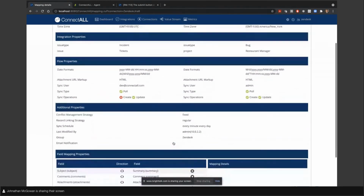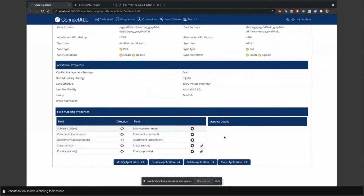And then we can also set up the individual fields as well. You can see that down here at the bottom. These fields are automatically retrieved from each application. No coding experience required. This is all very point and click. ConnectALL walks you through this process, and you essentially tell it, here are the objects I want to work with, here's how I want these objects to flow between the applications, and then here's how I want the fields to transform between the two. I want my subject to become my summary.